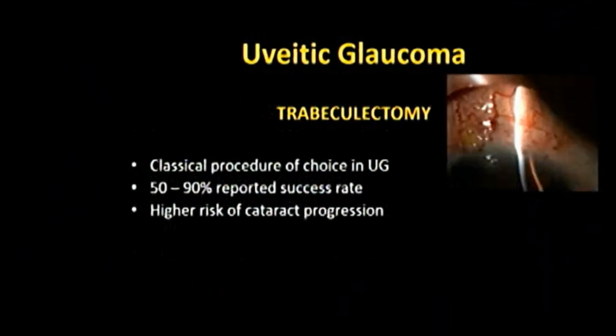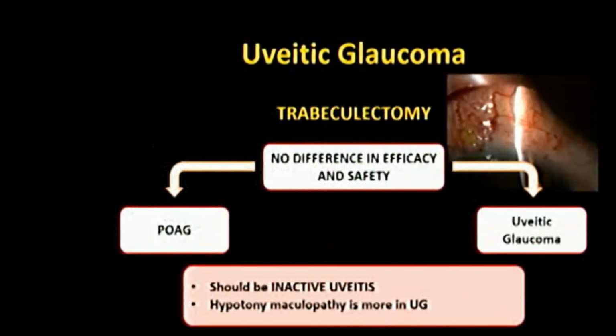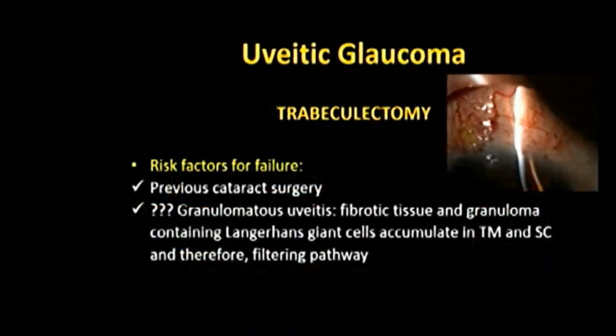Now to talk first about trabeculectomy, which is the classical procedure of choice in glaucoma and in uveitic glaucoma as well. The reported success rate is 50 to 90%, but there is a high risk of cataract progression. One paper, reported by Kaburaki et al. in 2009 in Eye, showed that there is no difference in the efficacy and safety of trabeculectomy between primary open-angle glaucoma and uveitic glaucoma, given that you have inactive uveitis. However, hypotony maculopathy was more commonly detected in patients with uveitic glaucoma.